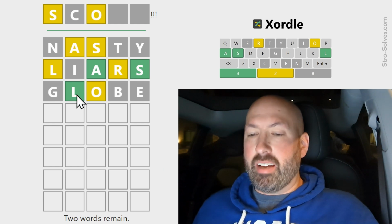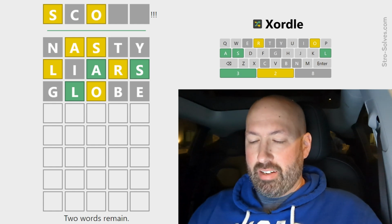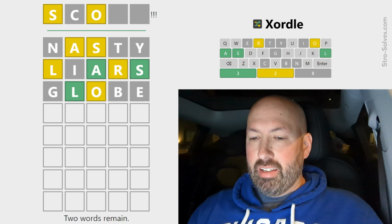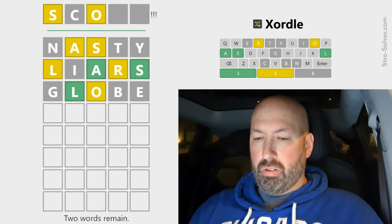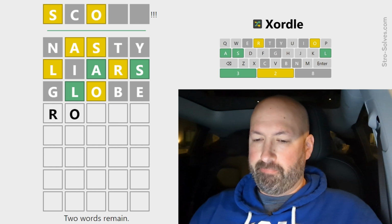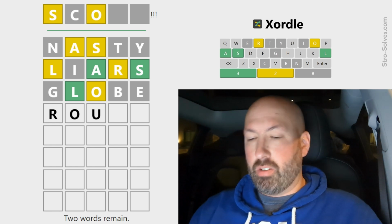Globe. Okay, so we got the L. There's an O. Oh, we didn't reuse the R. Oh well, that's okay. All right, well, we'll use the R and the O right now. That was still good. So, R-O something. It'd be nice to use the U, round, something like round, but there's no N.